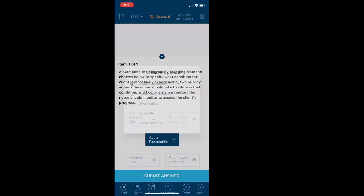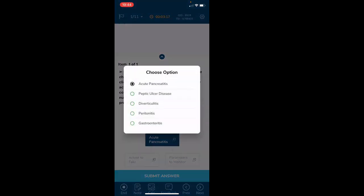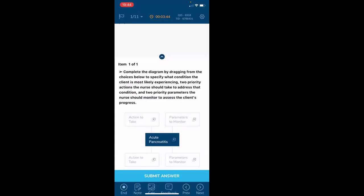Now, if you look at the options here, when you click on this option, you see other options. That was what I talked about, differential diagnosis. Let's assume you don't know how to identify pancreatitis. You could think it's peptic ulcer. You could think it's diverticulitis. You could think it is peritonitis. You could think it is gastroenteritis, because they all have somehow related symptoms to this. So this is where you need to be very sure of your patient assessment.